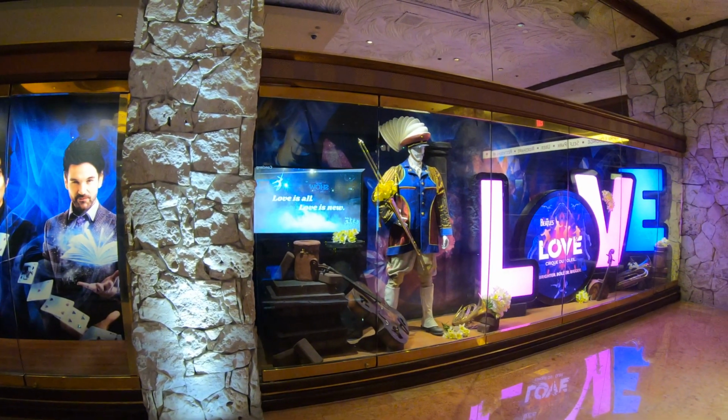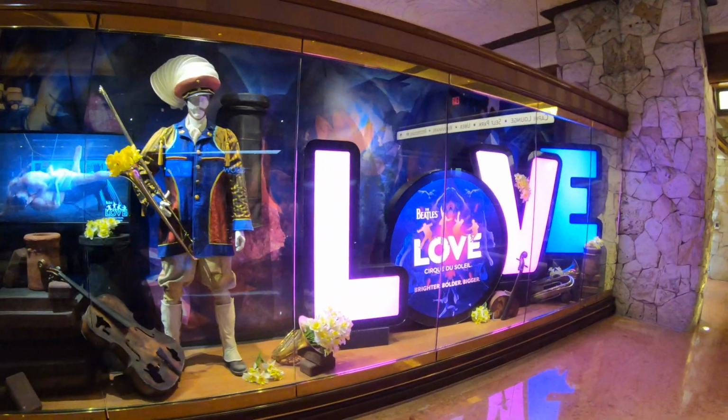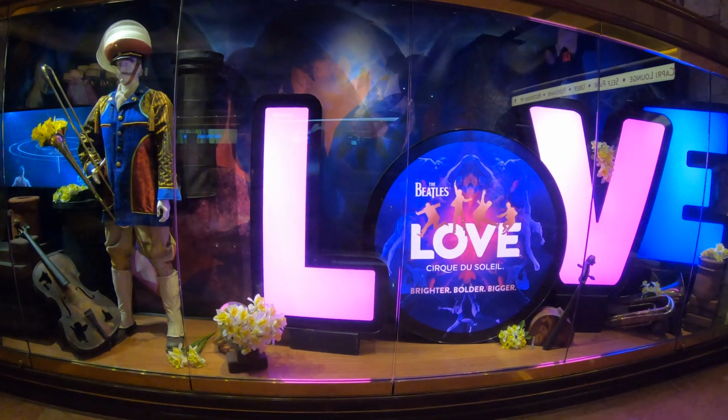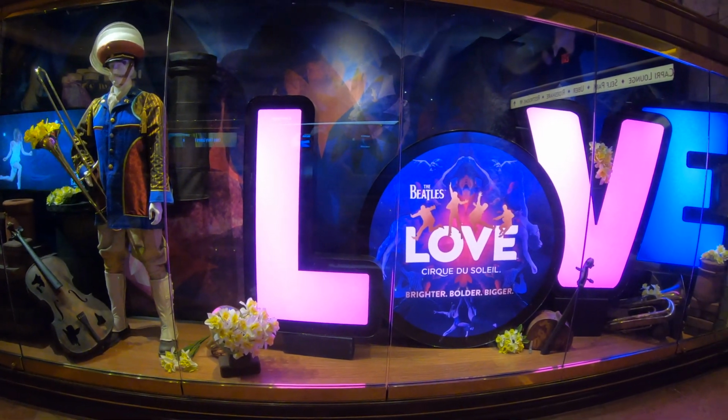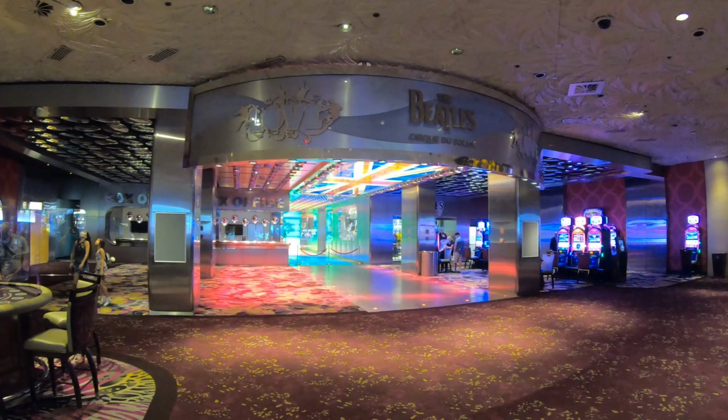One of the Cirque du Soleil shows that I just had to see was Love, and I did see it last time I was here in Vegas when Cirque was still doing their shows. I was comped the tickets. I would have paid anything for those tickets because I'm a huge Beatle fan, but it was a great show, and I hope this show comes back eventually.